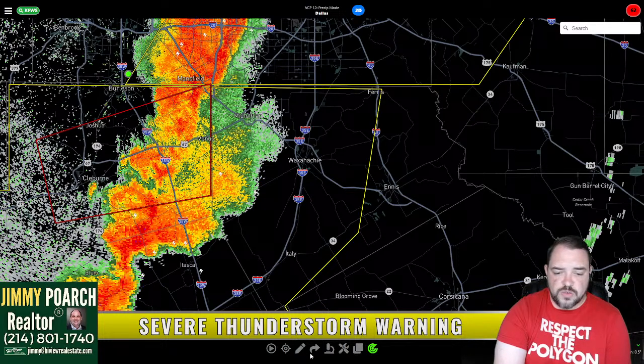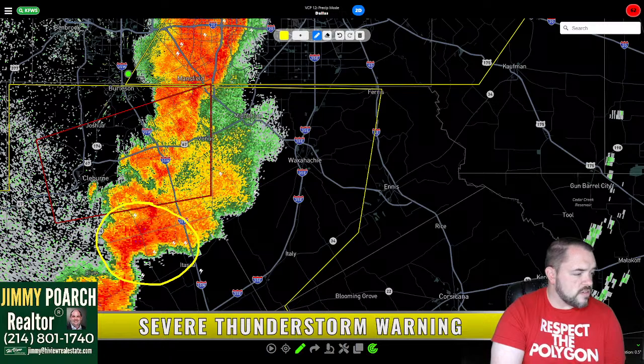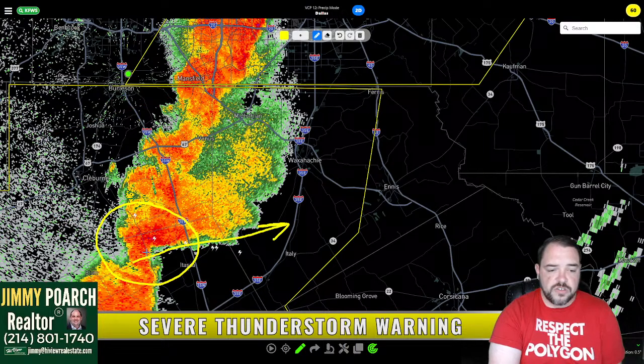The next thing that's really going to be concerning is, and I've been keeping this in the corner of my eye, I talked about that rotation in Covington, and we are looking at some kind of a supercell structure here. You see where you have a hook echo here, and then you have the heavier part of the storm in here. And this is going to be moving into familiar territory, unfortunately.